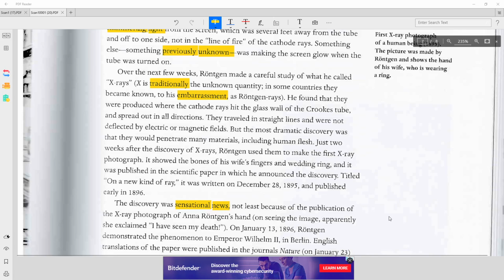Just 2 weeks after the discovery of X-rays, Röntgen used them to make the first X-ray photograph. It showed the bones of his wife's fingers and wedding ring, and it was published in the scientific paper in which he announced the discovery, titled On the New Kind of Ray. It was written on December 28, 1895 and published early in 1896.